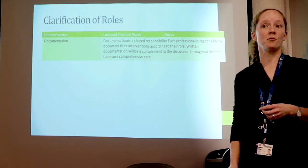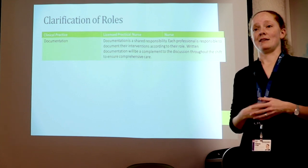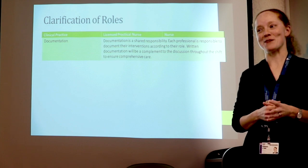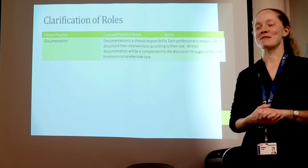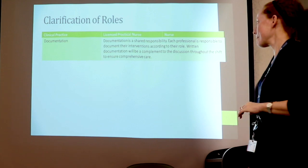Documentation, we made mention of before, it's really a shared responsibility. Whatever you did, you document. It's like that for any patient. If you didn't document it, you didn't do it. So really important that you chart what you did. Okay.